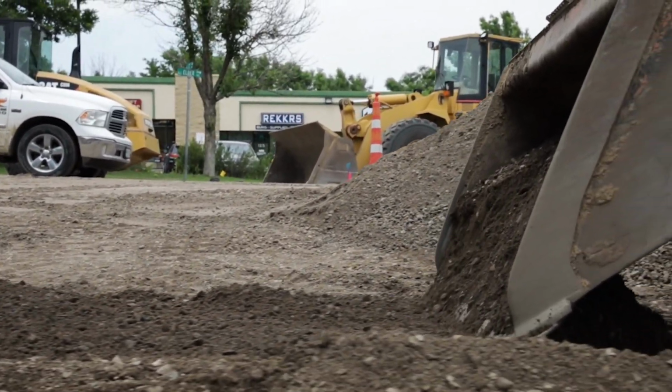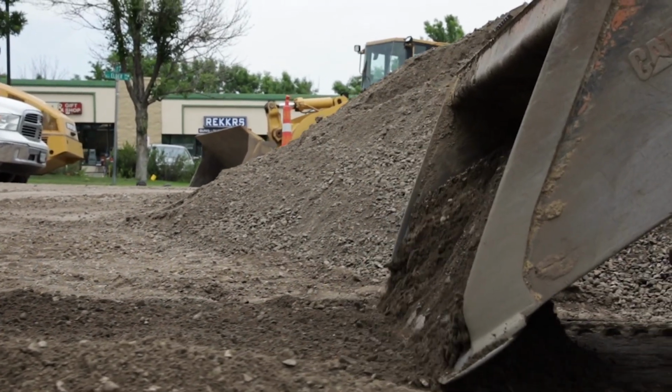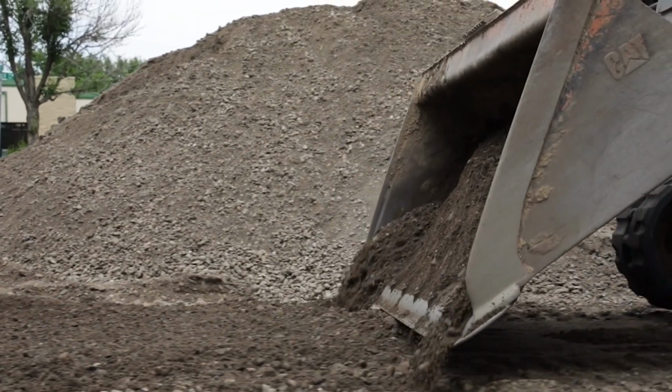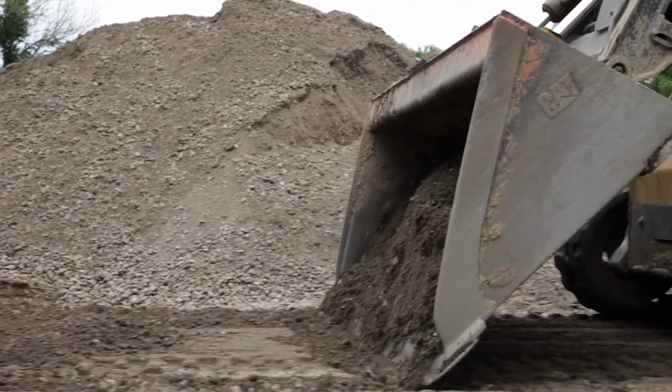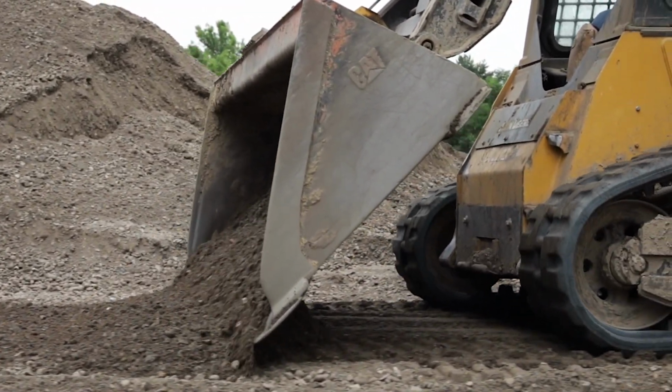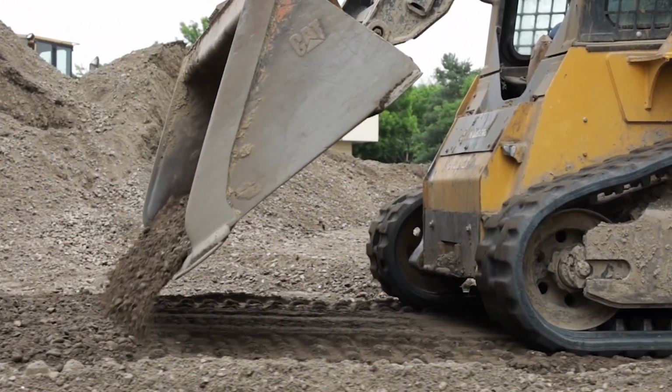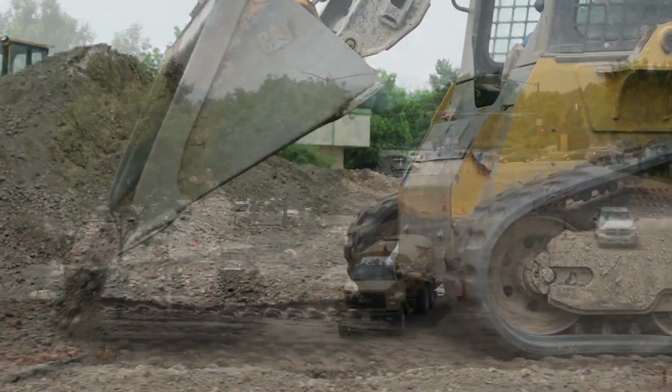The funding for the roadway portion of this project is almost entirely capital expansion fees. And capital expansion fees are the fees that developers pay when they develop property in the City of Loveland. And those fees go towards offsetting their impacts on the citywide transportation network.